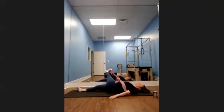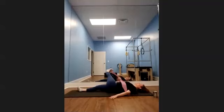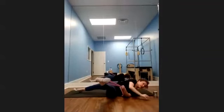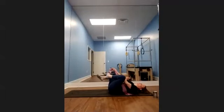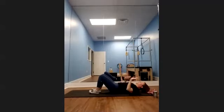Cross it over, hold. Four, three, two, take it up. Ooh, that's tight on that side for me. One more, take it down. Come up into center, open that out, inner thigh stretch. In four, and three, and two, and good. Set your band to the side. We will be done with that for today.